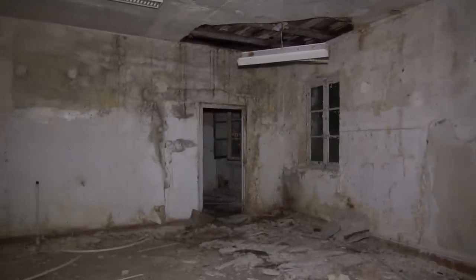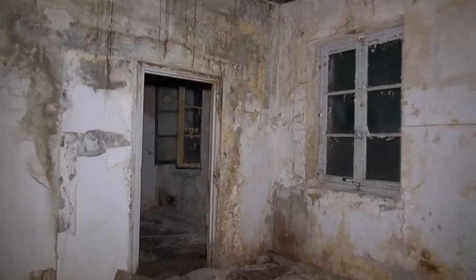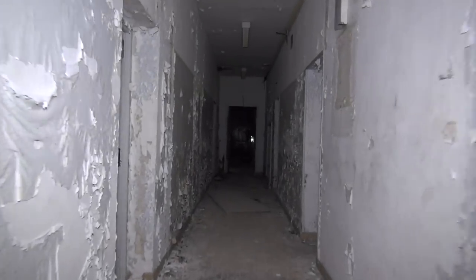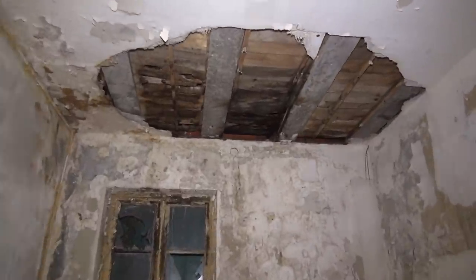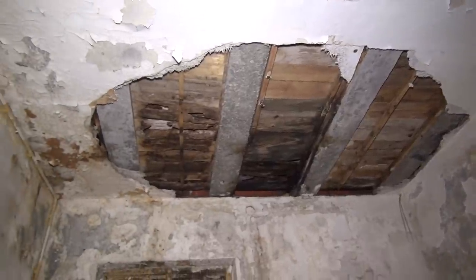These were definitely used after the war by the Allies, by NATO, you can tell by the fixtures, the window, the lights. But just to give you an idea what they look like. Part of the floor. That's interesting since it fell down, so now I'm going to walk under it because that's what I do. You see the steel beams, you see the wood, there's some red brick in there.